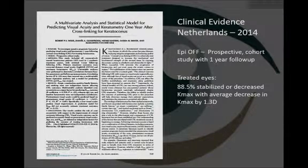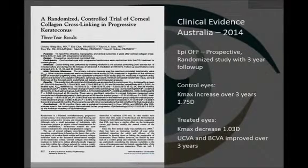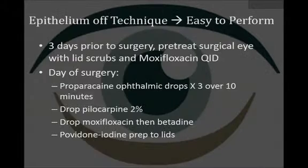And here's an article out of the Netherlands: 88.5% stabilized or decreased Kmax with an average decrease of 1.3 diopters. And probably the longest prospective randomized study, with 3-year follow-up, recently came out of Australia, again showing a Kmax decrease of 1.3 diopters and improved uncorrected and best corrected visual acuity. So we're seeing stabilization or maybe even improvement in these patients.